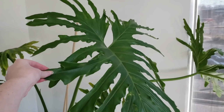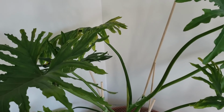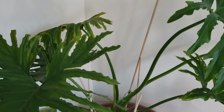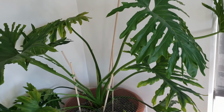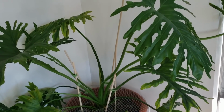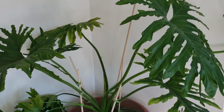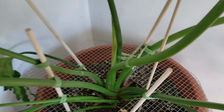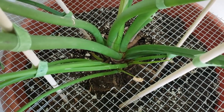And he has survived so much. I have moved with him since I got him, and I have gotten kittens who decided to learn how to climb on him. So he's actually lost quite a few leaves from my kittens learning to climb and dig in his dirt. However, for every leaf he loses, he grows at least one more, sometimes more than one. As you can see, he's growing right now, and there's a couple more down at the bottom if you can see.